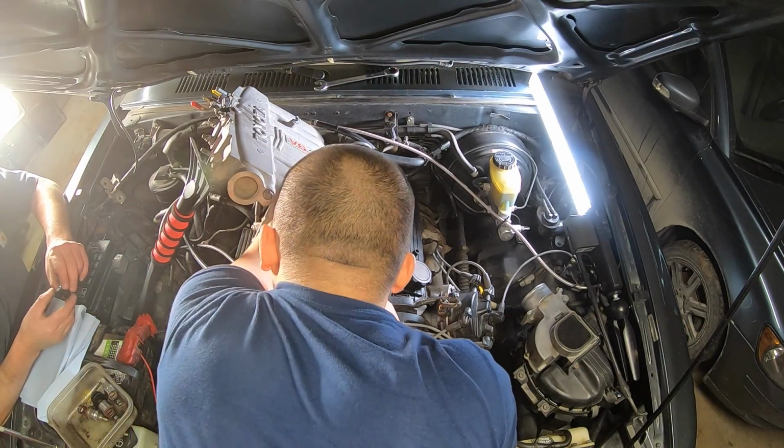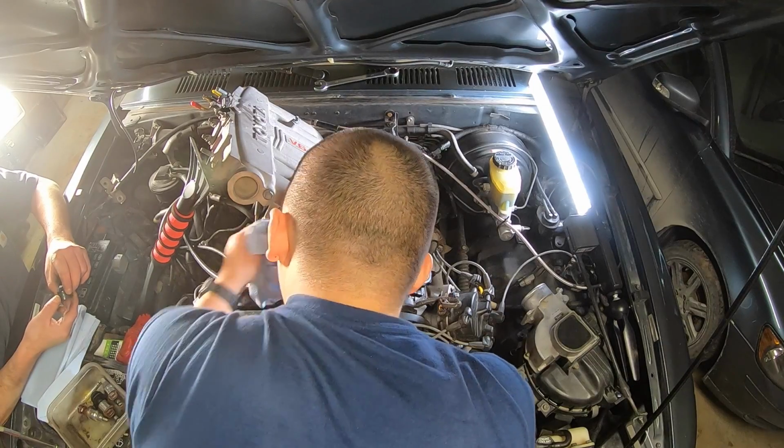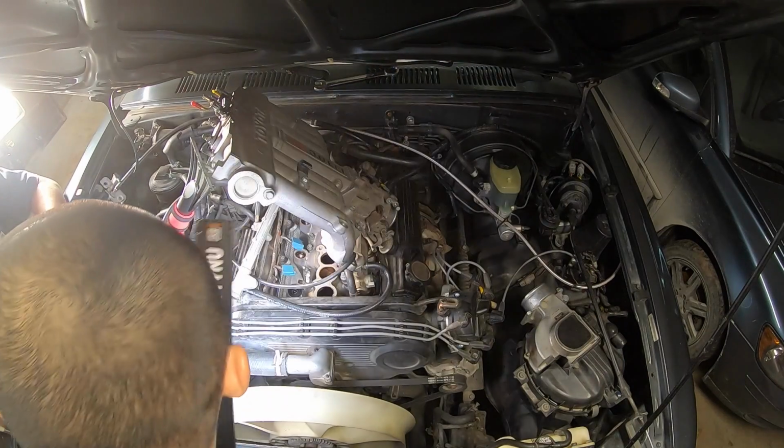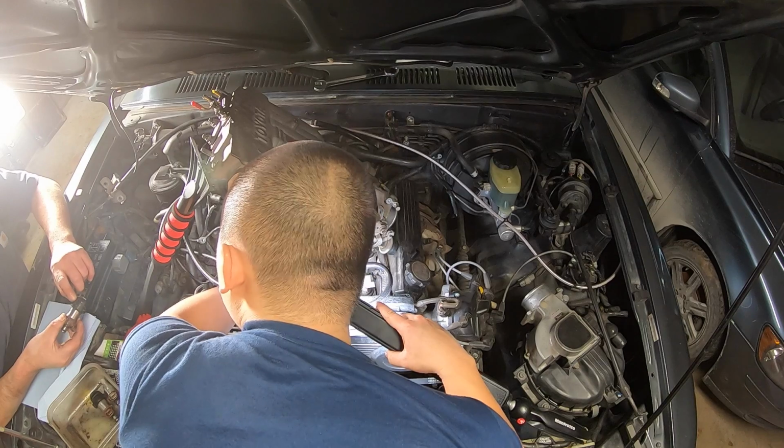When I first installed them, I noticed right away that I did have a little bit of low end torque. I noticed that during first, second, third gear, it loved high RPM. The other thing I noticed is that it got horrible gas mileage. I got super horrible gas mileage on the first tank. We'll talk about that in a bit.